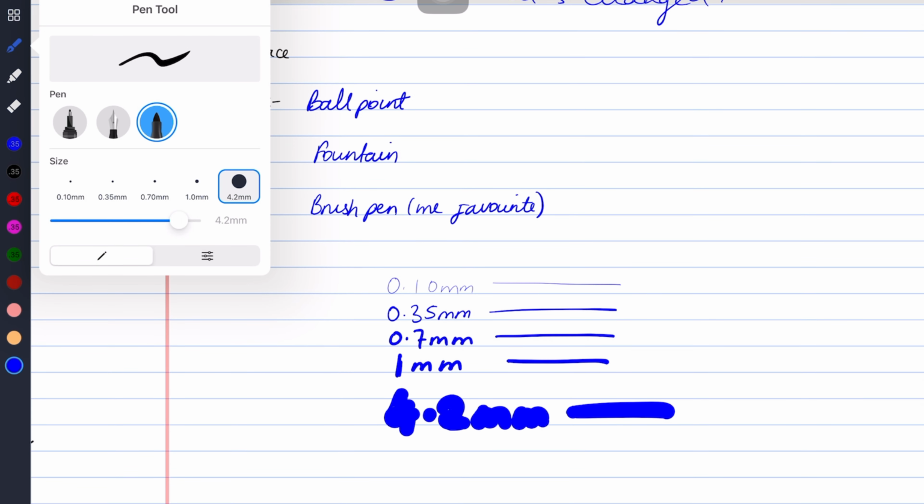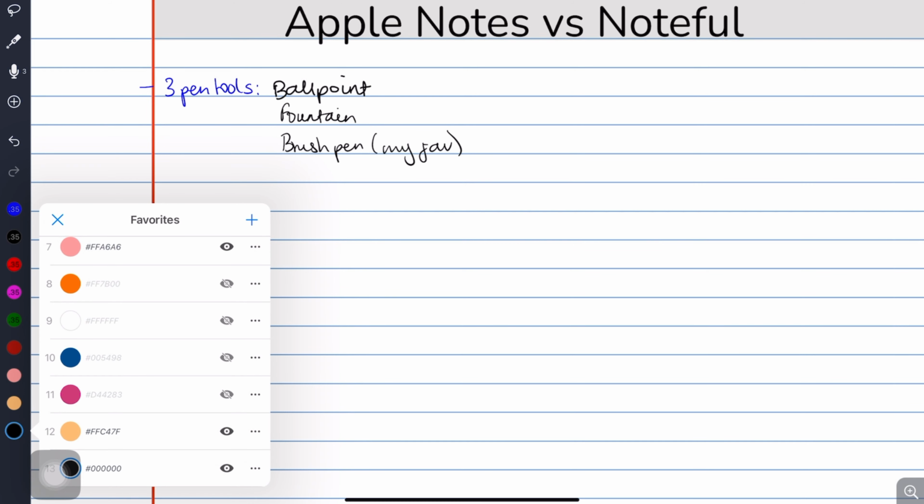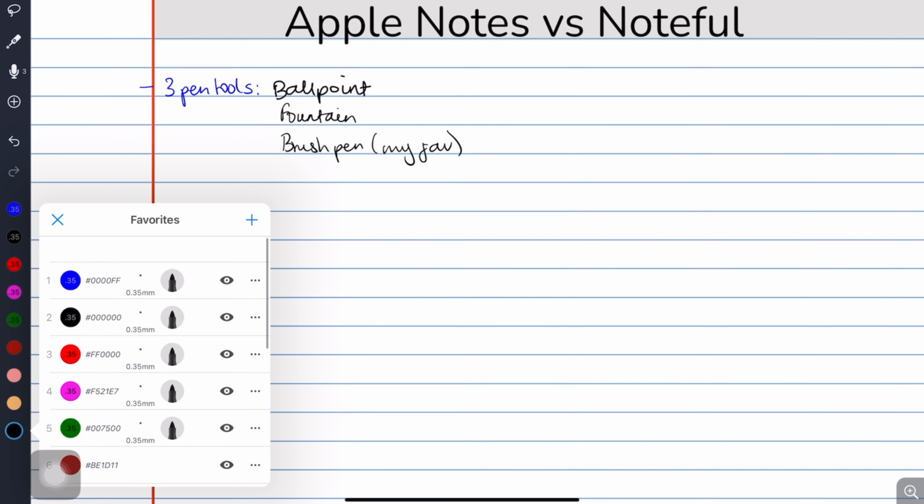Your pens have a wider range of thicknesses than the 5 fixed options in Apple Notes. Custom colors are also easier to use, and you can save your favorite pen tools for easier access on the toolbar in Noteful.